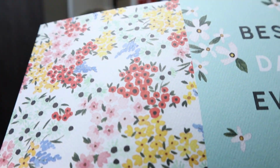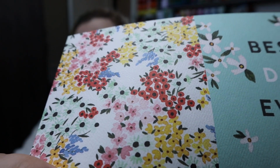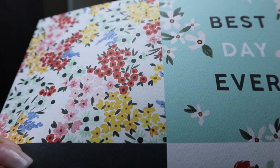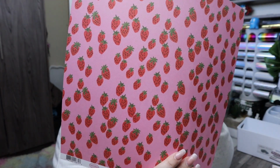I don't know if you'll be able to see, but it's got kind of a grain to it. It's like a watercolory type paper feel. You can see it's not smooth like normal paper, and it's very pretty, the actual things on it. And then it's got strawberries at the back. This is going to be nice for cards, so I thought that maybe we could do a card class as well. So I bought a couple of those.